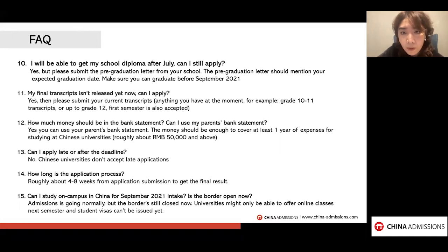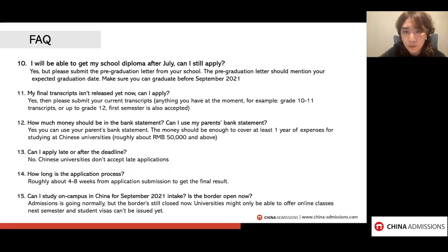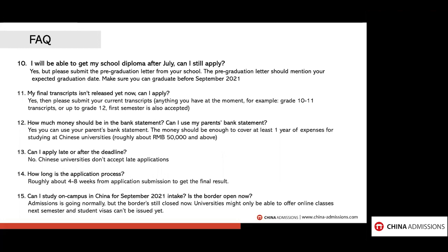Which intake were you applying to, September or March? Maybe 2022, it's for 2022. March for 2022, or September, I don't mind either. You just want to go, right? Yes, because due to the pandemic, the university already changed their timeline for intake. I already put our email address in the chat box. You can email us, and I will reply after I check the exact timeline in detail.